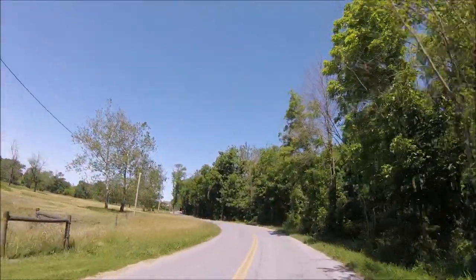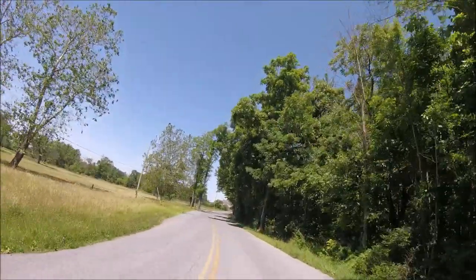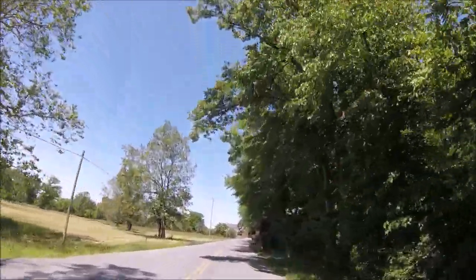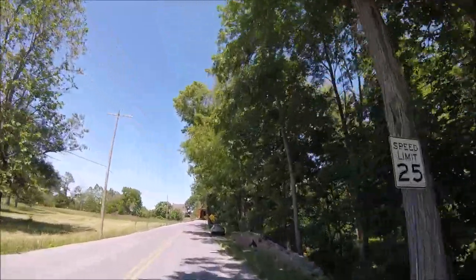Now, as we approach this turn and turn this corner, the bridge will start to come in sight, and we're going to pull off on the right-hand side and then walk up and take a look at the bridge. So once we're done parking, we'll check it out.